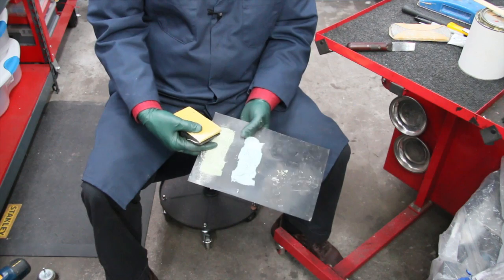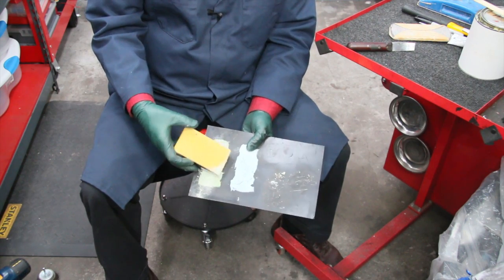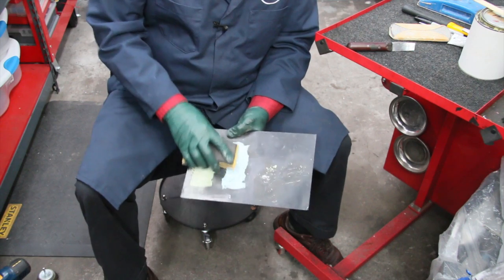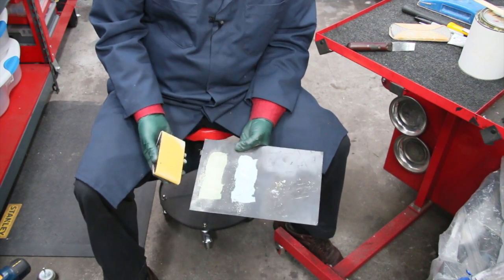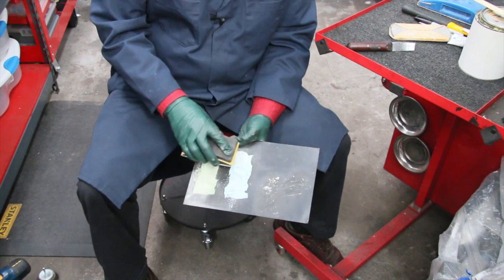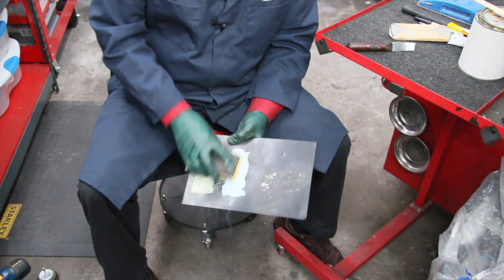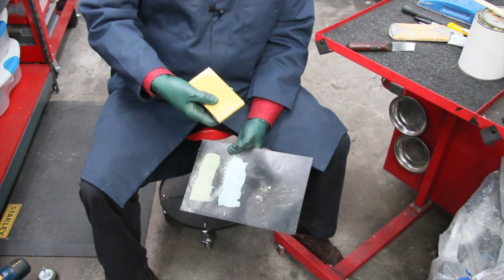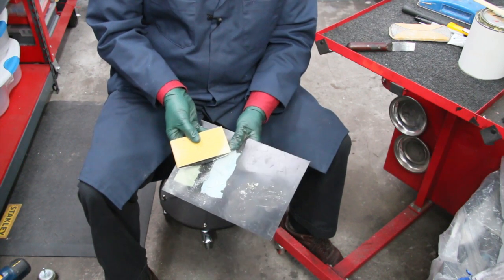Now let's go over the premium grade. I'll use the other end here. Now right away when I start sanding it, look at that. I'm not pushing as hard. I'm not using as much force to sand this. Look at how quickly it's breaking down, and then look at the paper.